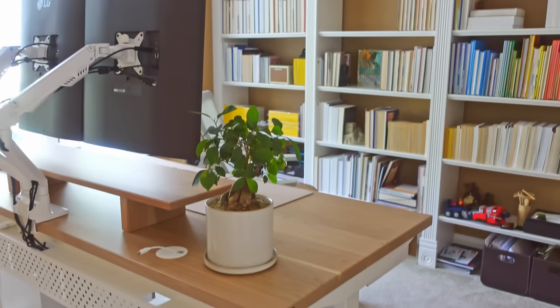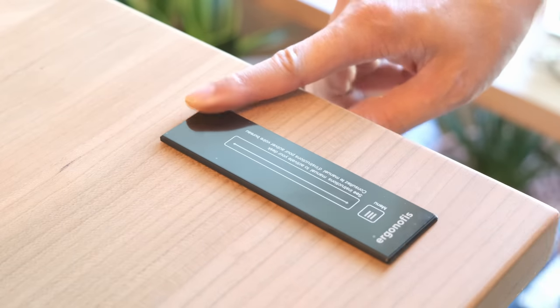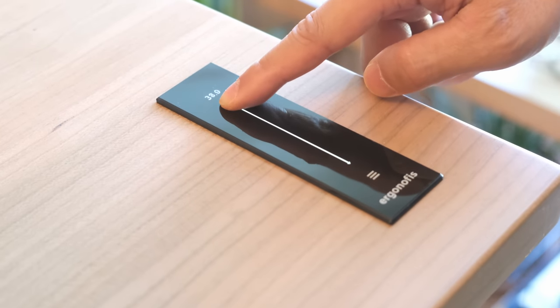Installing this desk only took around 15 minutes. So it was really easy. The surface is made from a thick solid wood and the wood is sourced and handcrafted locally. The new version of the sway desk has a different touchscreen panel. It was redesigned for intuitive use.